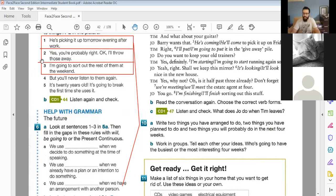Yes, you're probably right. Okay, I'll throw those away. Or I'm going to sort out the rest of them. Just a minute. Are you with us on the screen or are you on your PDF? Yeah, screen. Okay. Yes, sir. I'm going to 3. It's B.